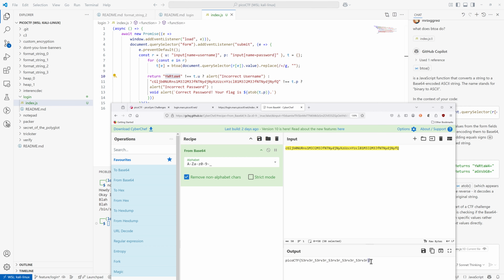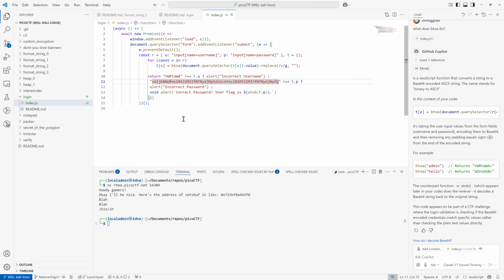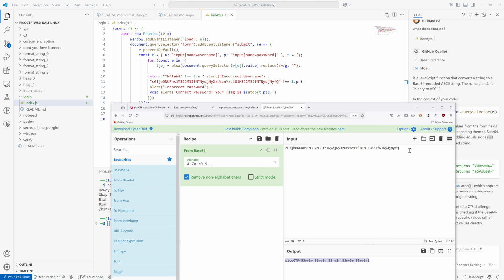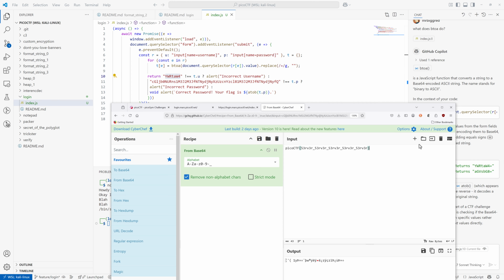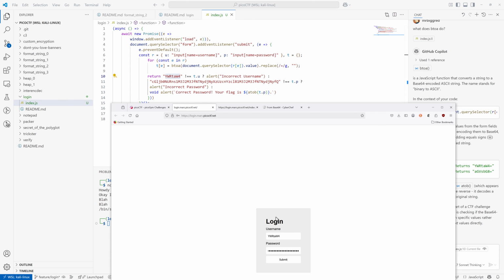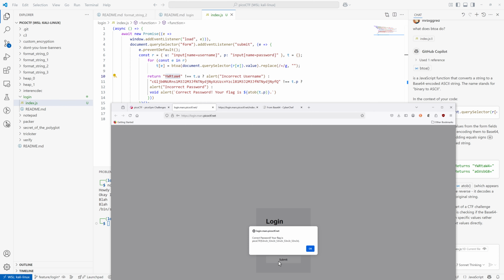Actually, let's store this somewhere. Just all right, there we go. Go back to this. Oh no, I need this guy here. Oh, it was admin. Okay, I was partially correct. Oh, I guess I didn't notice it was just password incorrect. Okay. So if we just edit admin in this. Yeah, there you go.